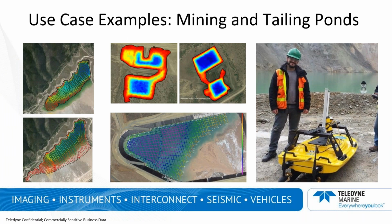Again, there's definitely an uptick here from the mining and tailing ponds world. These are very caustic areas. Again, acid ponds. Boats, again, engineered in such a way that they're resistant to these sorts of areas.